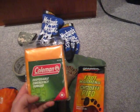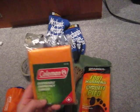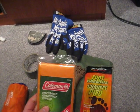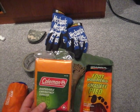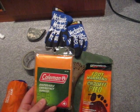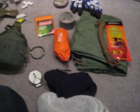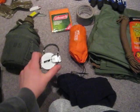Coleman disposable poncho. These are like 99 cents. You always want to make sure you have one of these, because if you don't want to set up the full poncho, this is the kind of thing you can use to not only attract attention, but you can also use it to help build your shelter. Extra socks. I've got wool socks and I've got regular socks. I've got a compass here.